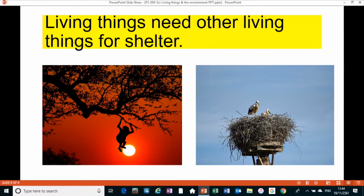And living things need other living things for shelter.